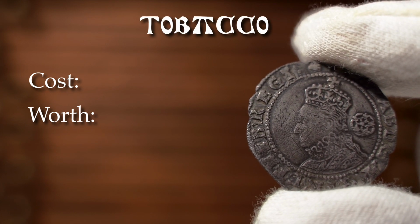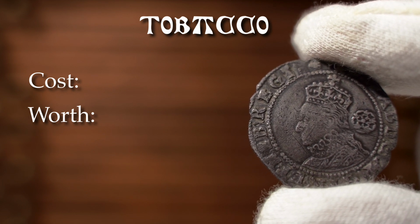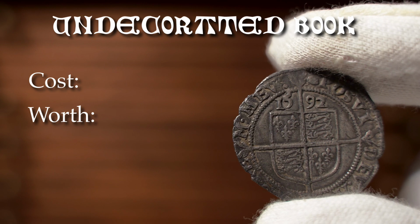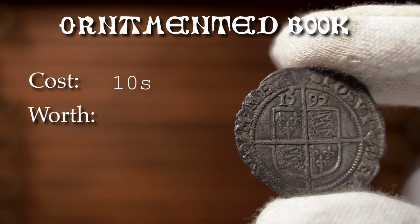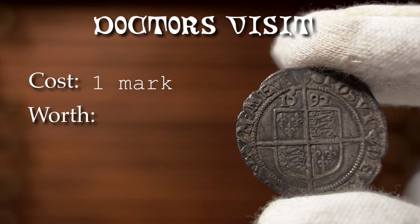Lastly, let's have a look at some of the odds and ends of the 16th century. If you were a smoker and you wanted some tobacco, it would cost you 12 to 64 shillings per pound. A small undecorated book would cost you 6 pence. A large ornamented book would cost you 10 shillings or more. A doctor's visit would cost you 1 mark.